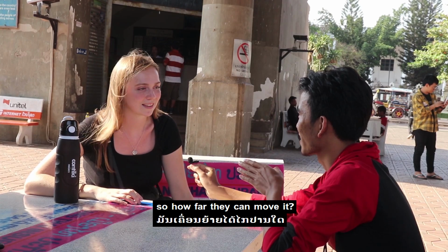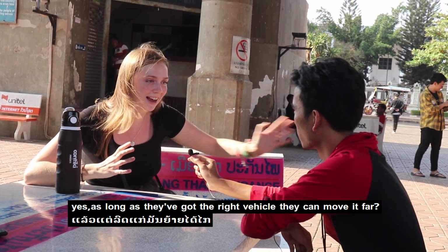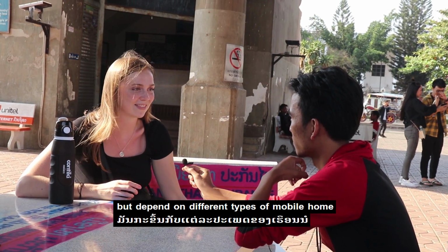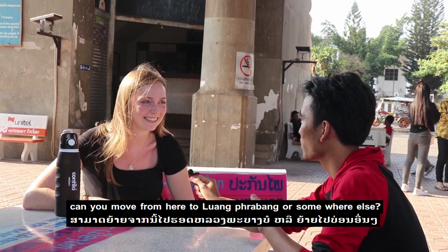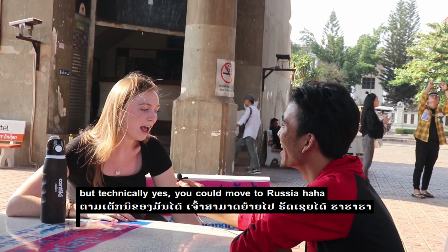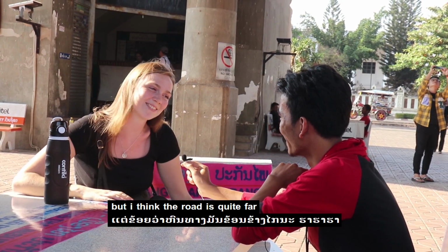So how far can they move it? Can they cross the province? They can, as long as they've got the right vehicle, they can move it far. But it depends. There's different types of mobile homes. So can you move from here to Luang Prabang or somewhere? You have to be able to drive. But technically, yes, because you could go through Russia. But I think the roads are quite bad.